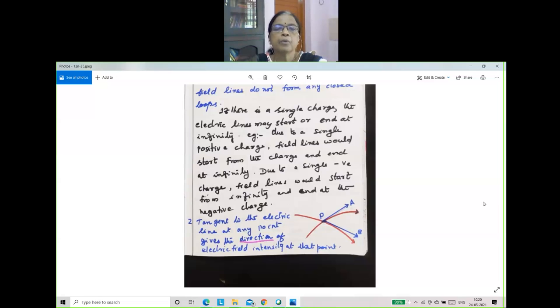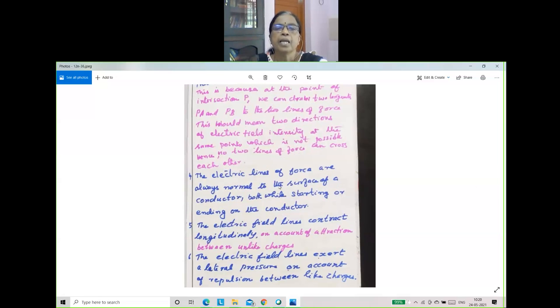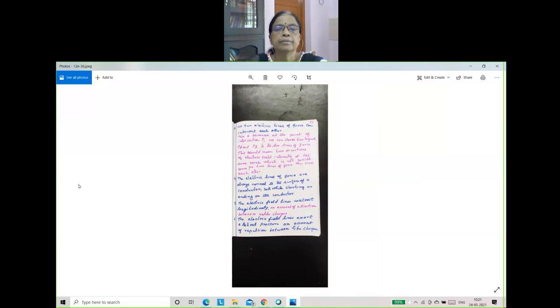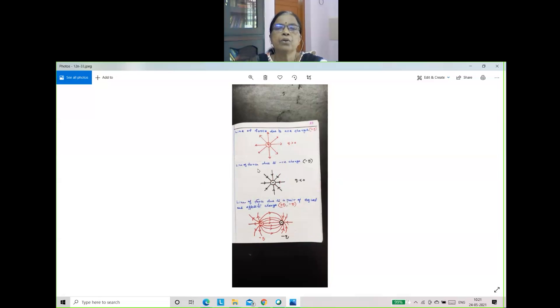So all these properties, study well. Then another property you see, electric lines of force are always normal to the surface, both while starting or ending. Both times they are normal to the surface. Understand? When you draw the field line, you have to be very careful. The field line must be normal to the surface. And diagram, I will show that. See, field lines are normal. We have to draw normal.